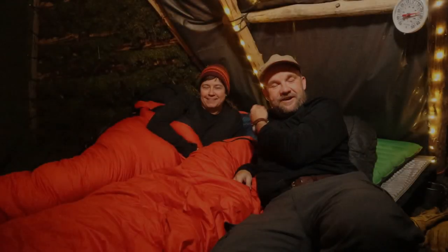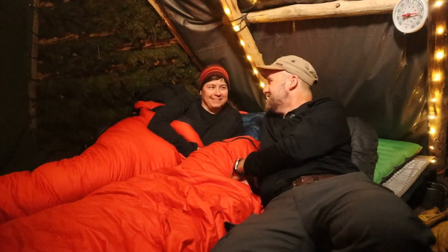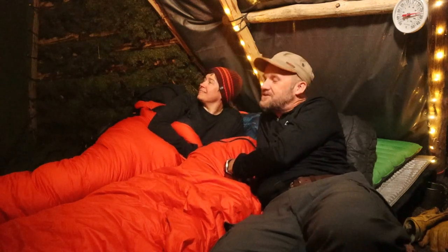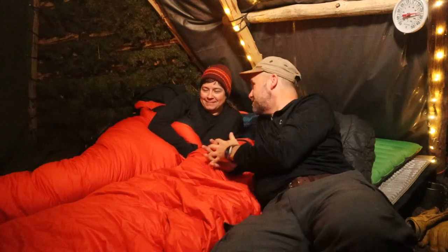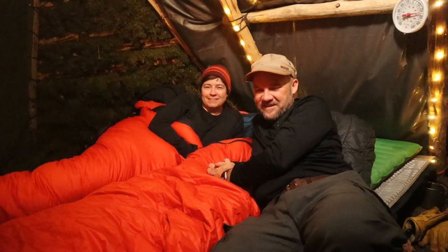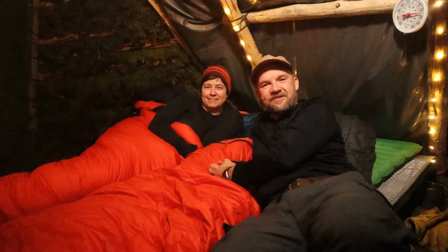Well, I know we said goodnight already, but we've been having so much fun. The shelter's working out amazing. The whole wall and the door, it looks gorgeous. And these little cots are actually fairly comfortable. Yeah, not too bad. Nice to be off the ground. So, just figured we'd turn the camera on one more time.